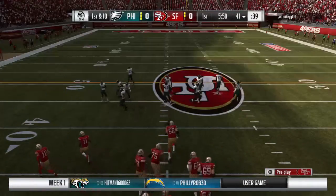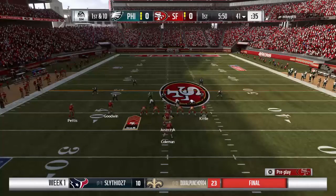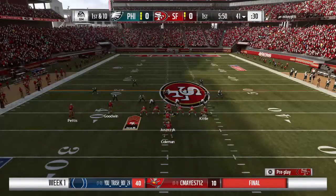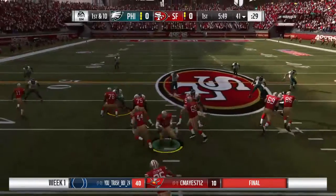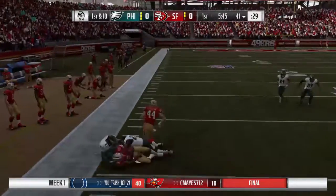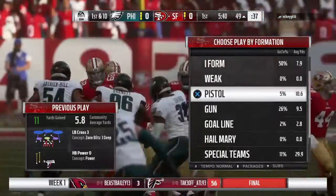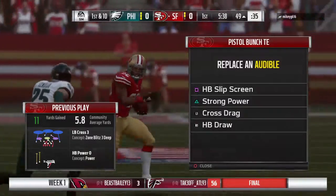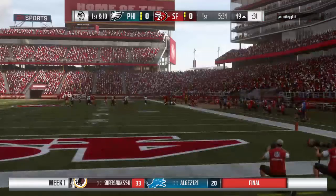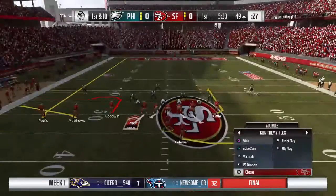One play has him up past the 40 already, and another 1st and 10. The former Indiana Hoosier here, Tevin Coleman. And he'll be taken down, but not before he gets into enemy territory. It's a gain of 11 yards that time, and it produces a new set of downs. Back-to-back good plays have them on the move on first down.